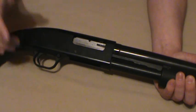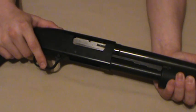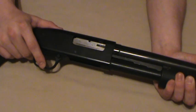The rest of Jeff Cooper to run through it. Keep your finger off the trigger till you're on the target. Duh, obviously. And then be sure of your target and what's beyond. Now some of you are going to say, go to the old NRA one, always keep guns unloaded until they're ready to use. Well, it is ready to use. It needs to be ready to use.